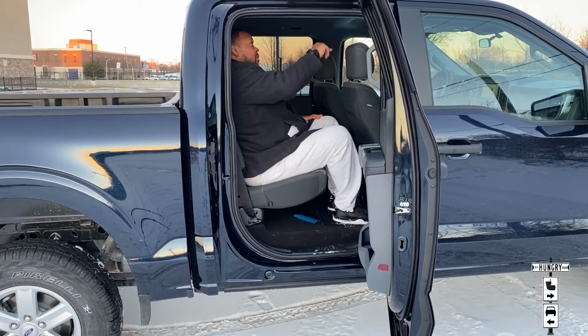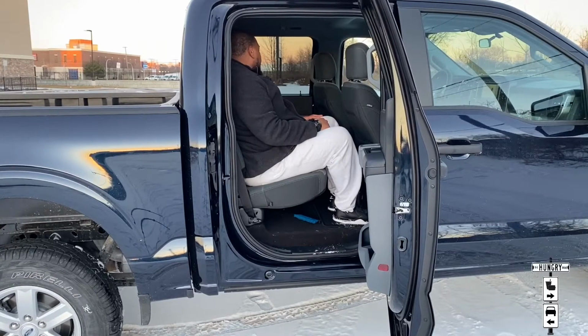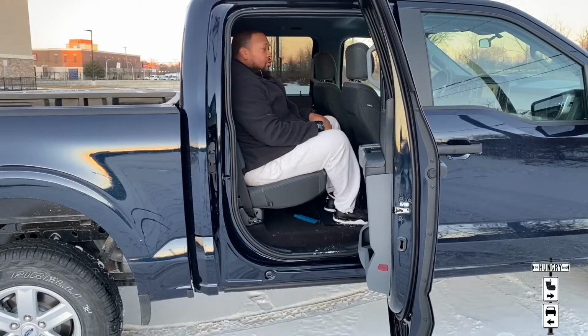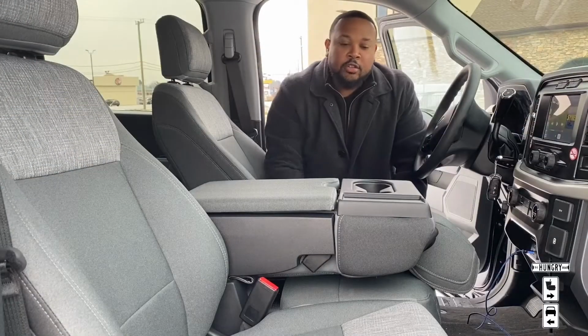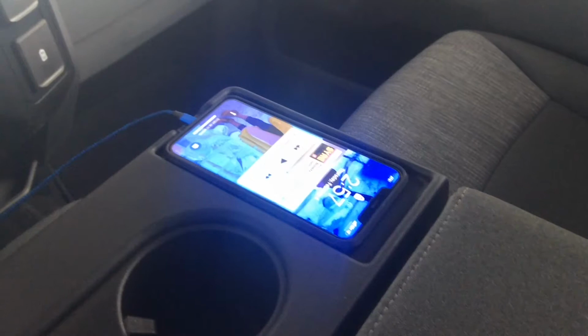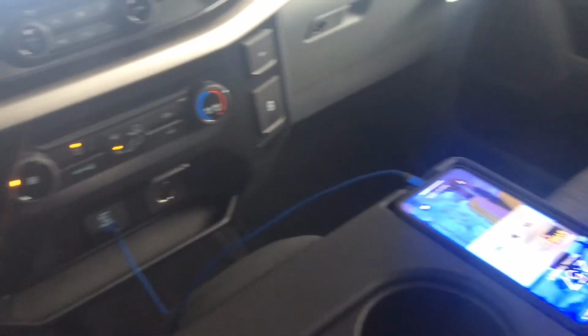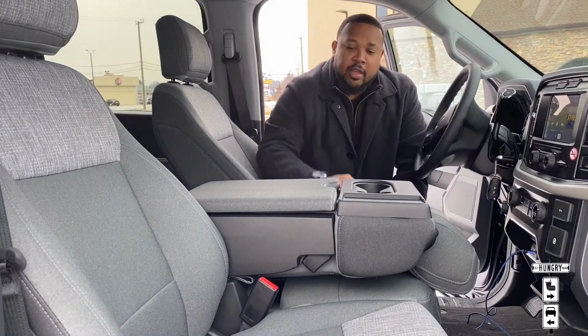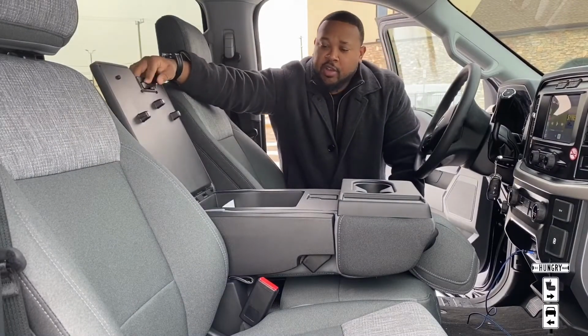I have a reading light up here, a place to hang my clothes and my work helmet or whatever. I do have 2 USB ports down here, one of them is a C, one of them is regular, and a 12-volt outlet for phone chargers. In the center console, you do have 2 cup holders and a nice spot to put your phone. Even the largest phones can sit right here with the charging cord running into the USB slot. Inside the center console, you have plenty of space for whatever you want to put in here.